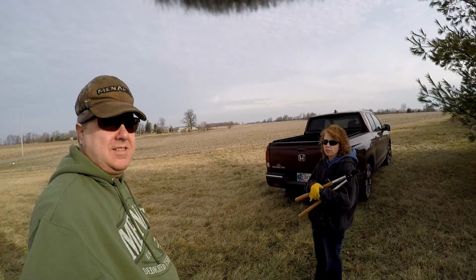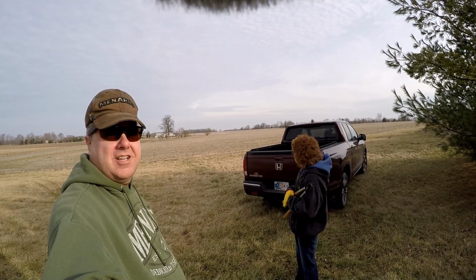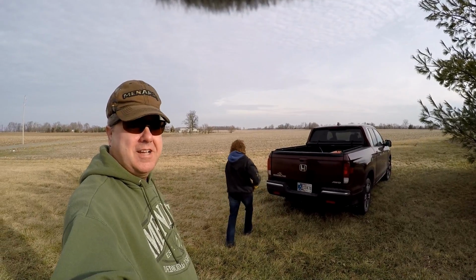We have to have a big coon fence. Yeah, we have to have a big fence. Yeah. So this is Johnny's new playground. Happy to introduce you all to it.